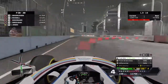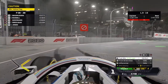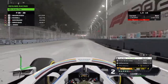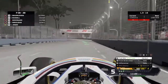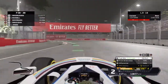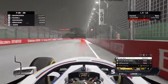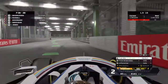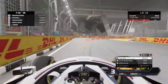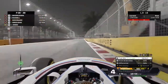And the AI are pulling more and more away from us here as I go very deep into that corner. And that has more or less destroyed the strategy that we were looking for, guys. As now the AI have almost a 10-second lead on us here. Which is very disappointing.